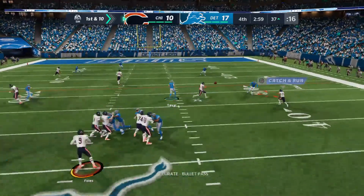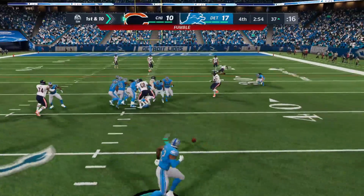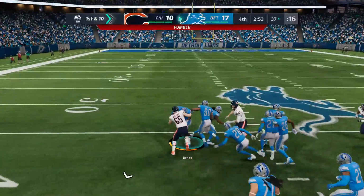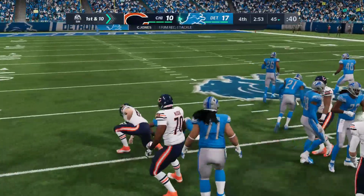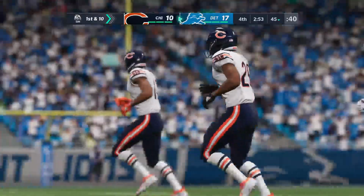They'll try and start this drive in the air. Gets this to his running back, Tariq Cohen. Oh, no, he lost the football. And this is scooped up by the Lions. And his crew will take over at their own 45-yard line.